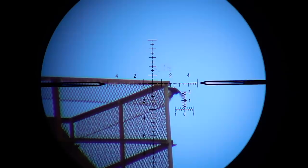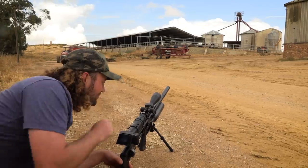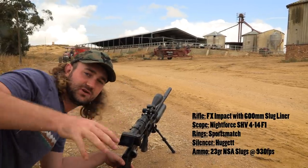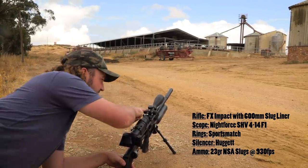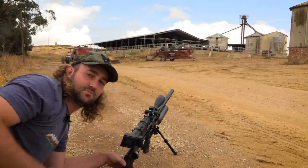I'm using Rolf's gun here with his slug barrel. I brought my own scope, which is set up because Rolf's shooting at similar velocity to me, so I could plonk my scope on, zero it, and use the same numbers here, and perfect.